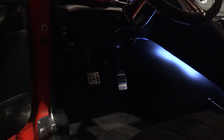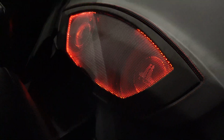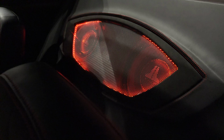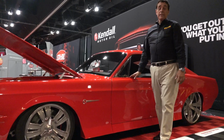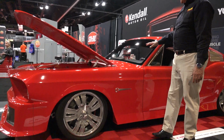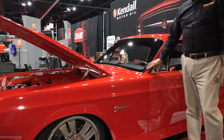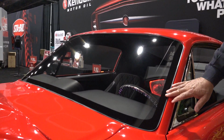And if you sneak around and look in the back, you'll see some of the speakers for that stereo that are highlighted by LED lighting. Just takes your breath away. And a couple of things about the outside of the car that really make it dramatic. AM hot rod glass installed this beautiful flush-mounted windshield here that's heavily tinted, looks great.